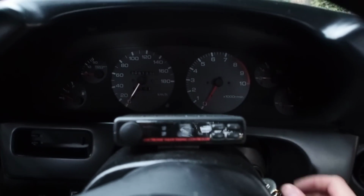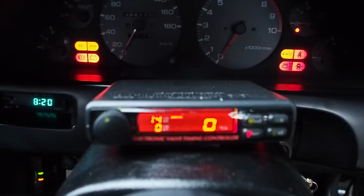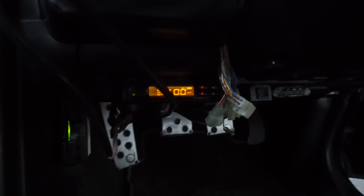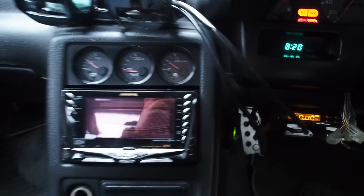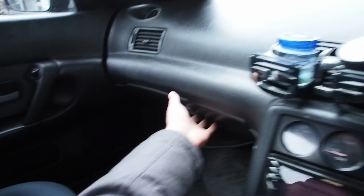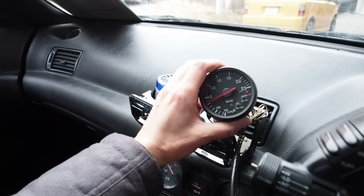I'm just going to turn the ignition on here. This one here is your programmer for the variable valve timing. This one down here is for your boost. Here's the dashboard. This is where the AC usually goes. It's been moved to the glove box. Boost gauge is here. It goes up to 2.5 bar, which is pretty crazy.